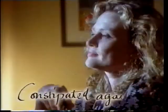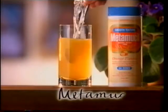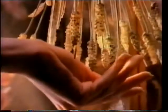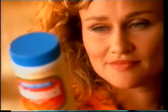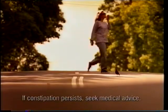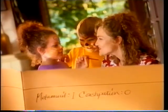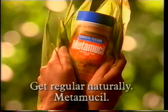Feeling really blah? Constipated again? Jane suggested Metamucil. Said it's simply a big serve of fibre in a glass. She told me it's made from psyllium, one of the world's richest sources of 100% natural food fibre. She wasn't wrong. It gave me the fibre boost I needed to get regular and get on with the important things in my life. So it's Metamucil 1, constipation nil. Get regular naturally. Metamucil.